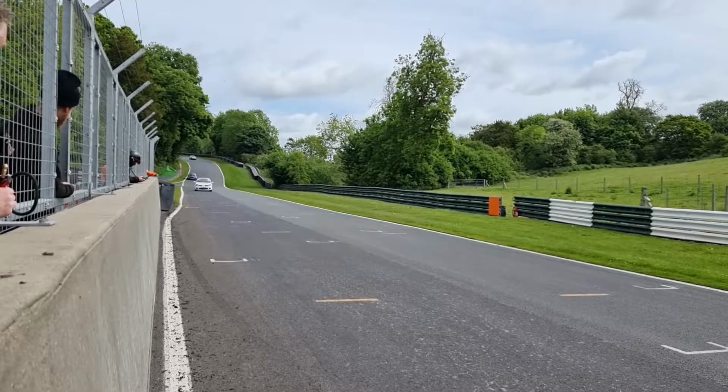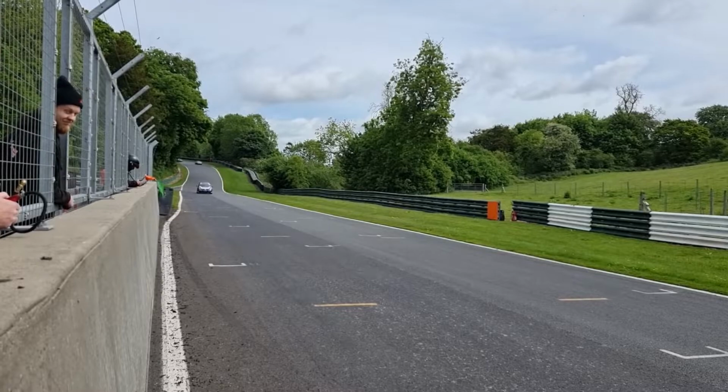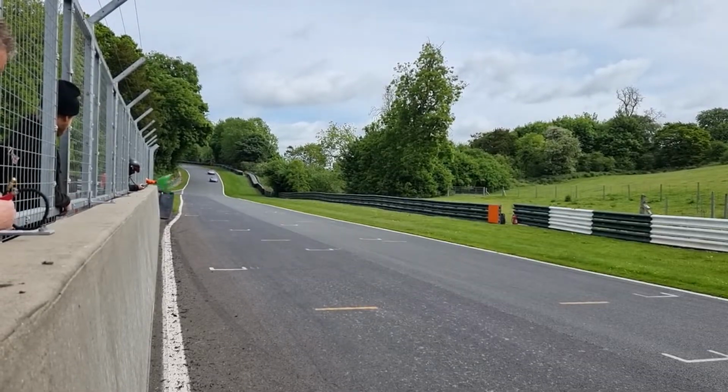Ultimately, I ran out of laps to get us back up to where we really should have been, but the car ran well for the remainder of my stint, and it was some great practice getting myself really familiar with the car. Now I'm very confident going into the remaining rounds.